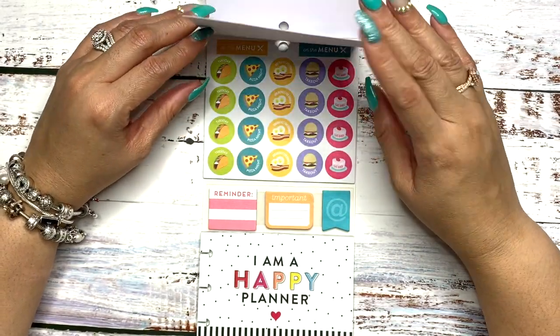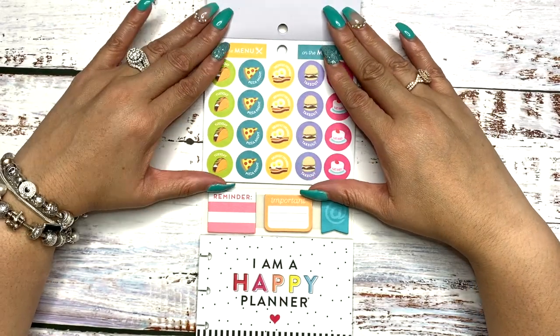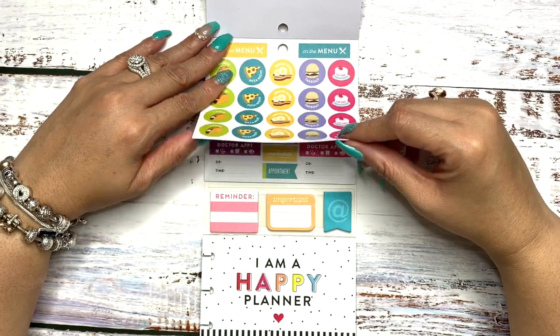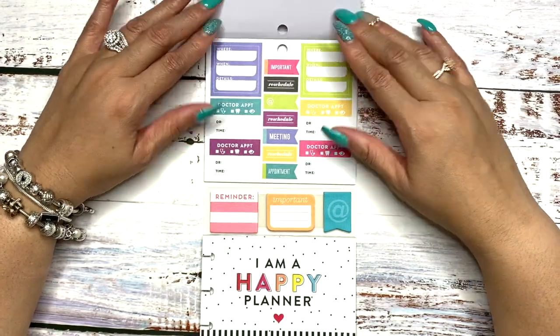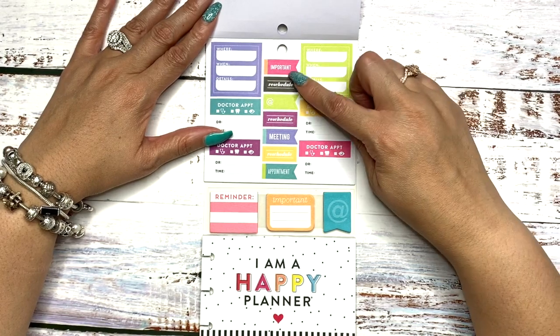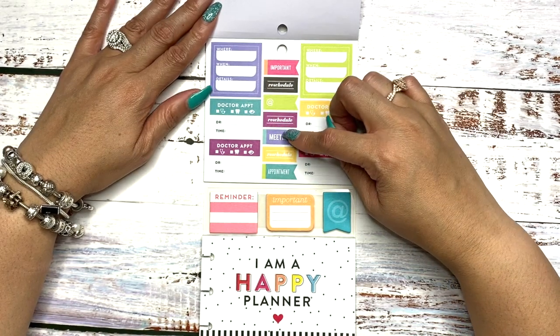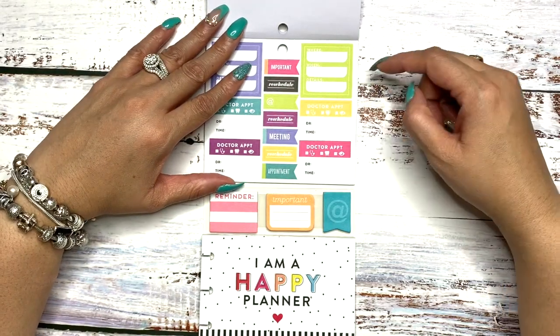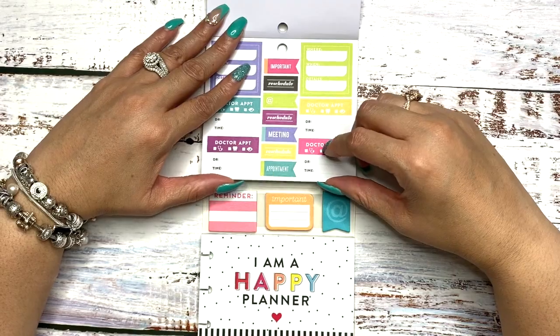All right, and then we're back to those menu stickers with Taco Tuesday, pizza night, breakfast for dinner, takeout, and eat cake. All right, then we have an itinerary sticker, where, when, and the details, important, reschedule, at, meeting. These are for doctor's appointments. You have doctor's appointments, a dentist appointment, and there's an eye doctor there.